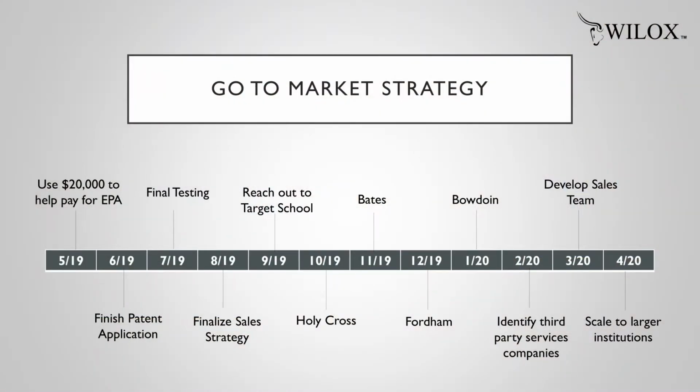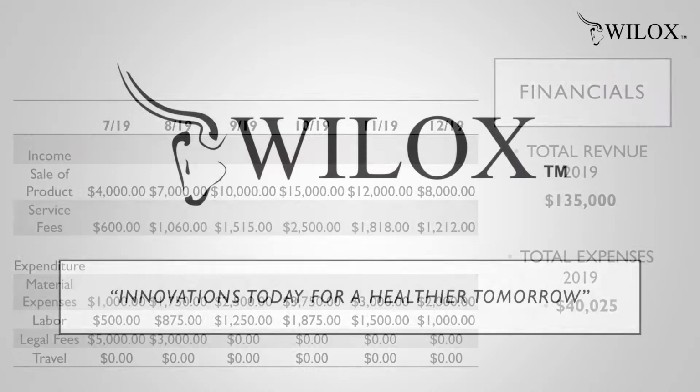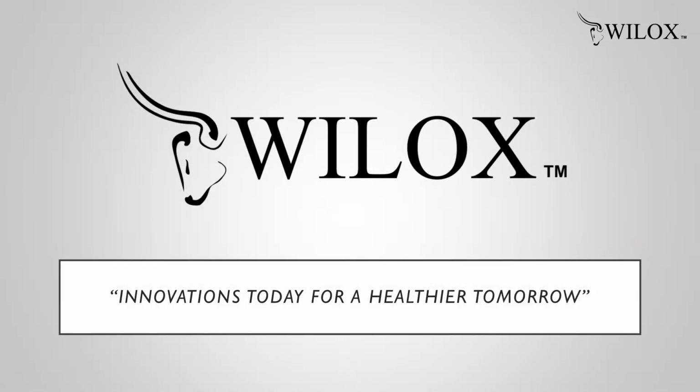To be more specific, here's a 1-year timeline of exactly how that is going to be achieved. Once we receive the $20,000 to register with the EPA, we can finalize testing and start selling to those 3 schools. In 2019, we expect to make $130,000 with expenses of $40,000. At Wilox, we're creating innovations today for a healthier tomorrow. Thank you.